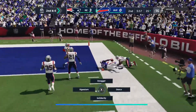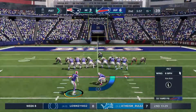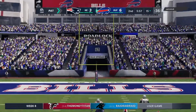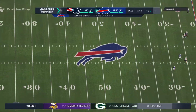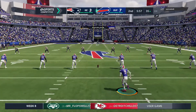Allen's throw is complete. And he is into the end zone for a Buffalo touchdown. A great play there. His 9th touchdown of the season. And the Bills have taken the lead. And his kick is good. Makes the score Bills 7, Patriots 3. Set now to kick this one away.